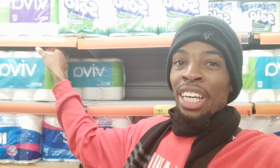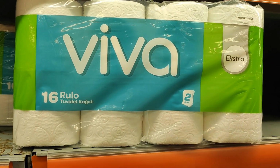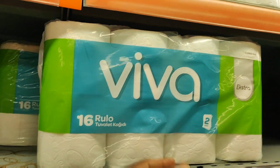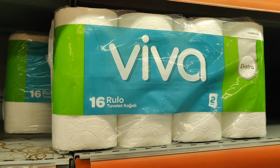All right, deal number one. You get this right here, 16 rolls of toilet tissue for $3.19. Let me know if you think that's a good deal. The brand happens to be called Viva, which in Spanish means life. And you see this right here, 58.5 Turkish lira. So let me know if you think it's a good deal. 16 rolls for $3. Even compared to Egyptian prices, this is still a deal.